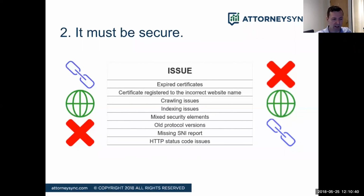So if you work with a web administrator, bring this up with them. If you just search for security documentation in Google, they'll list a lot of the specifics here. But it's really important that you're making sure you don't have both the secure and non-secure version getting crawled and indexed.